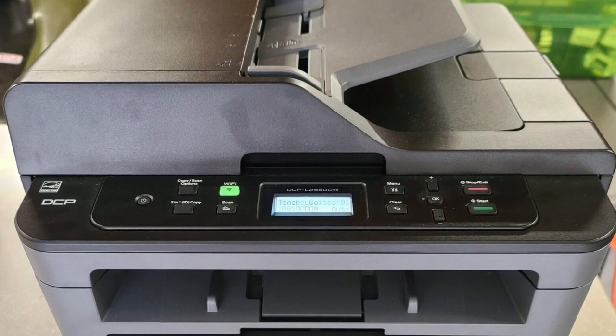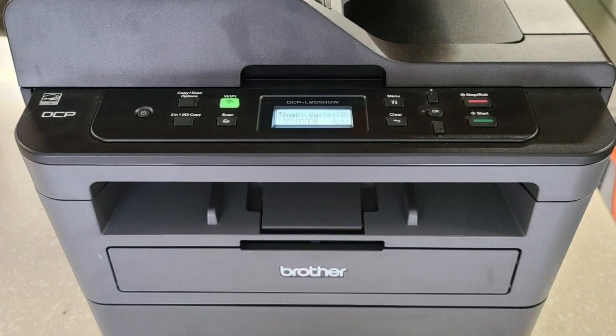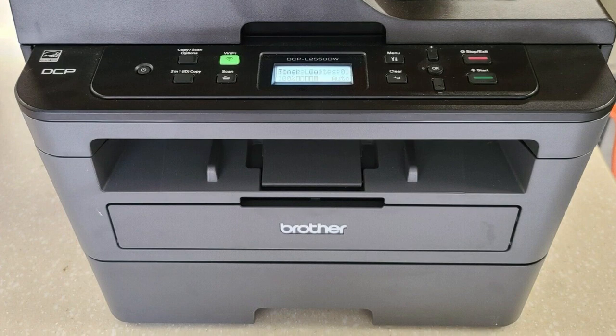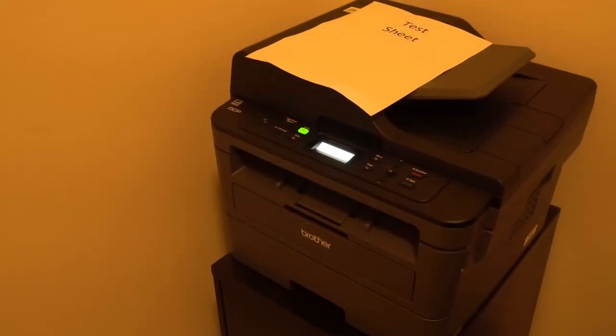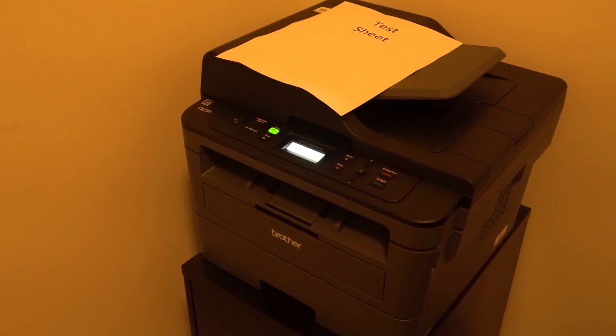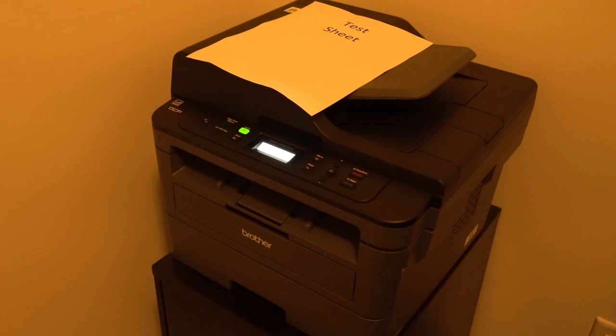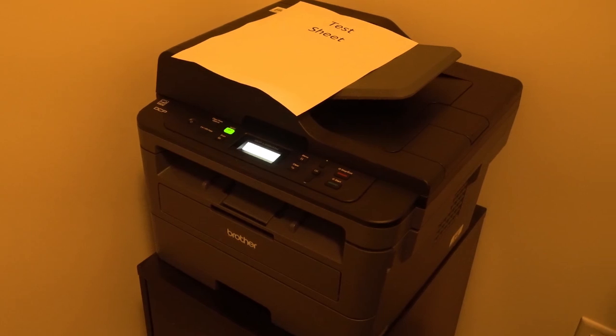Laser printers are generally more cost-effective for high-volume printing than inkjet printers, and the Brother monochrome laser printer is specifically designed for high-volume printing. It has a fast printing speed and can handle a variety of paper sizes and types, including thick paper for book covers. Additionally, its monochrome printing capabilities can help to reduce the cost of ink or toner.